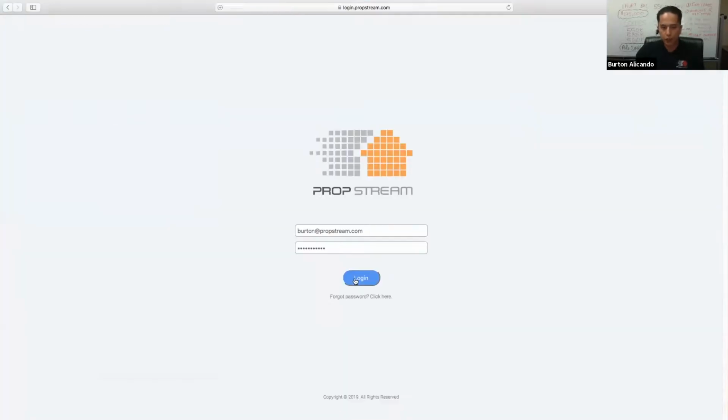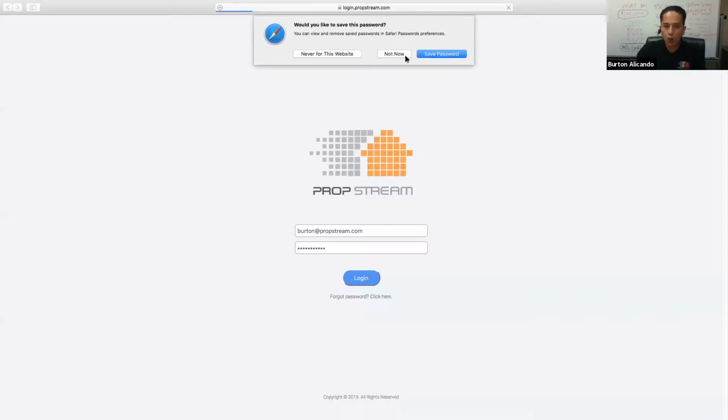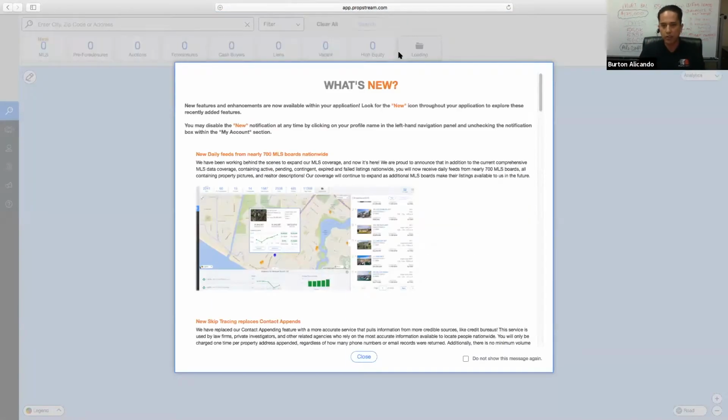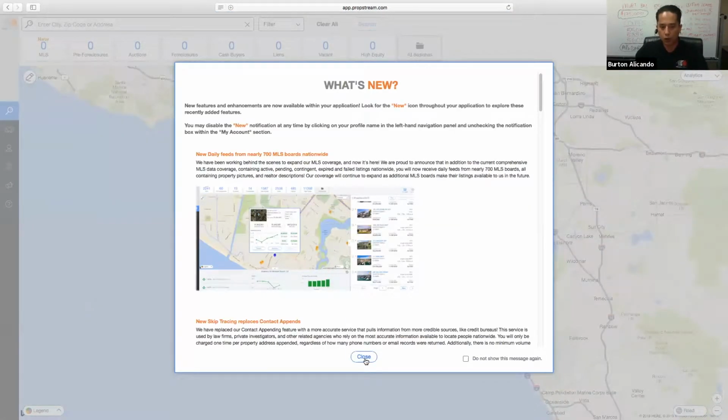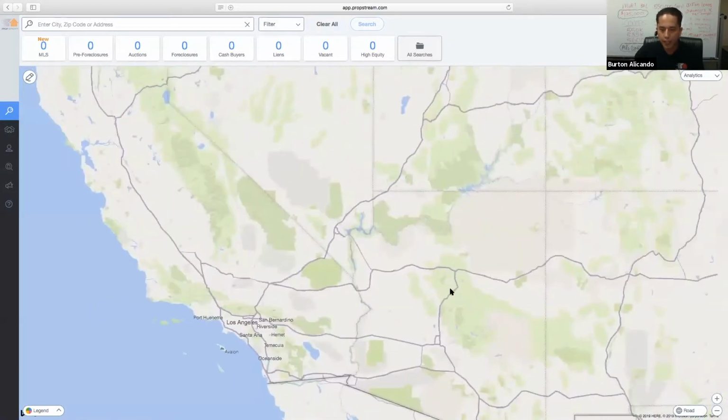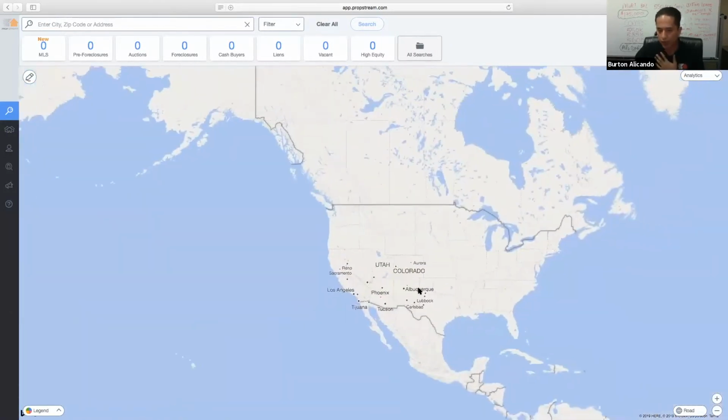Here's a login page. First thing you do is log in, and what we're going to do is zoom in onto your area for you. So we're going to capture your IP address. We're going to zoom in onto your market because the assumption is that's where you market, or that's where you're going to be starting, right? But don't worry, nationwide data means your entire playground is all of the United States.